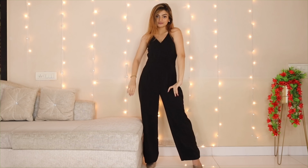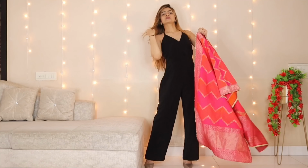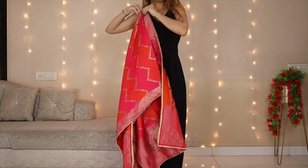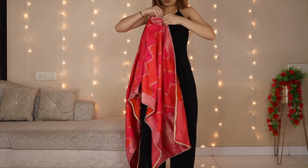So this one is my personal favorite. Take a small width dupatta, ideally so that it gives a crisp look. I would suggest that you take a heavy dupatta so that it goes well with the plain jumpsuit. Follow the neckline and backline of the jumpsuit and secure it with pins.